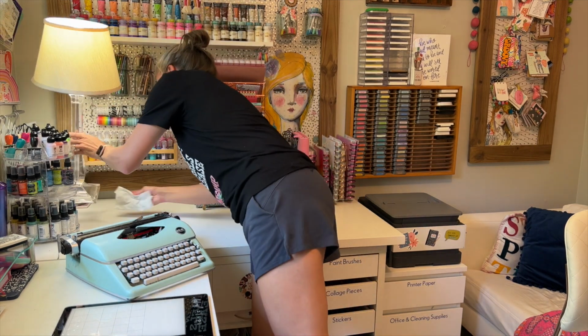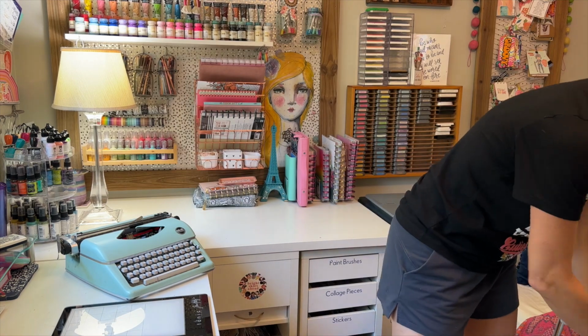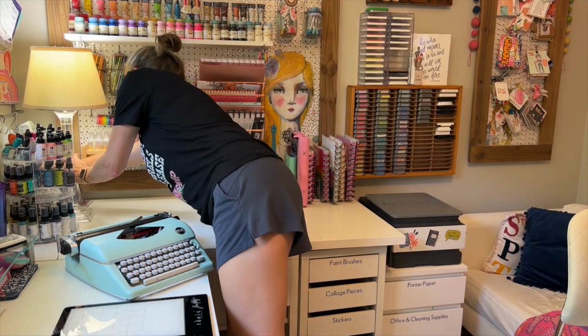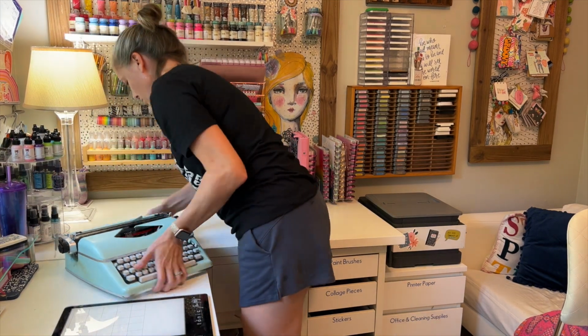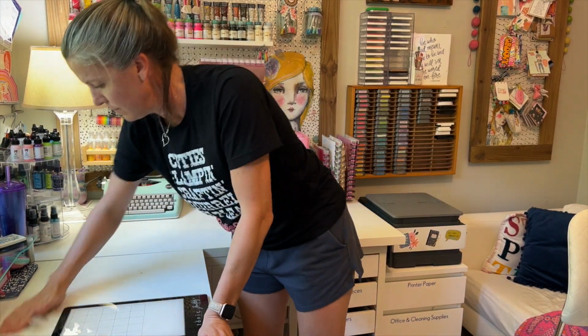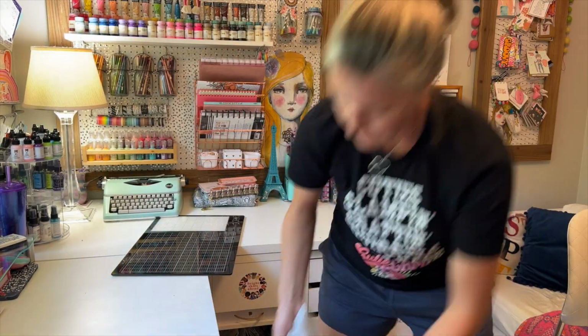How often do you literally wipe down all the things in your craft room? Is it more than once a month? Every week? Less than once a month? I would love to know because I'm probably a once-a-monther and it probably should be more, since I spend so much time in here.